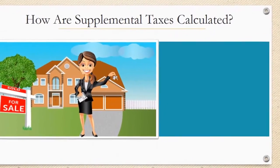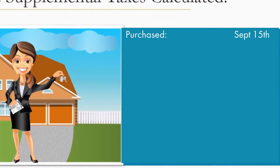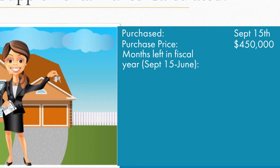Let's say that your awesome loan officer helped you to finance a property that you purchased on September 15th for $450,000. The first step is to establish how many months are left in that fiscal year. And in this example, that would be 9.5. So let's do some math.